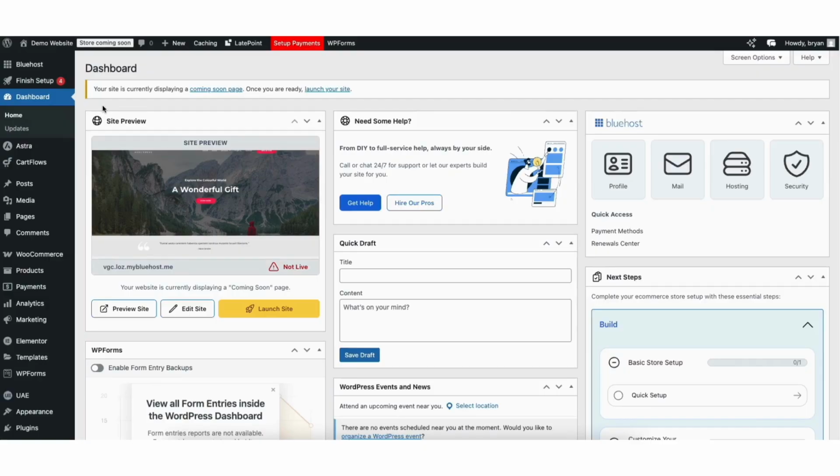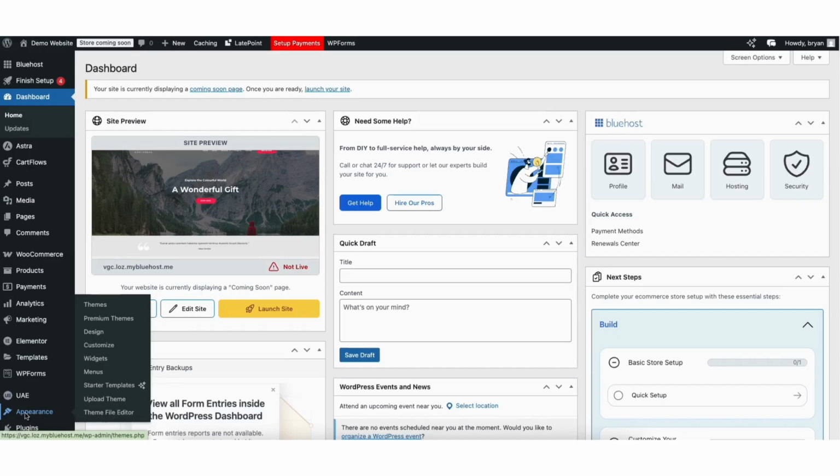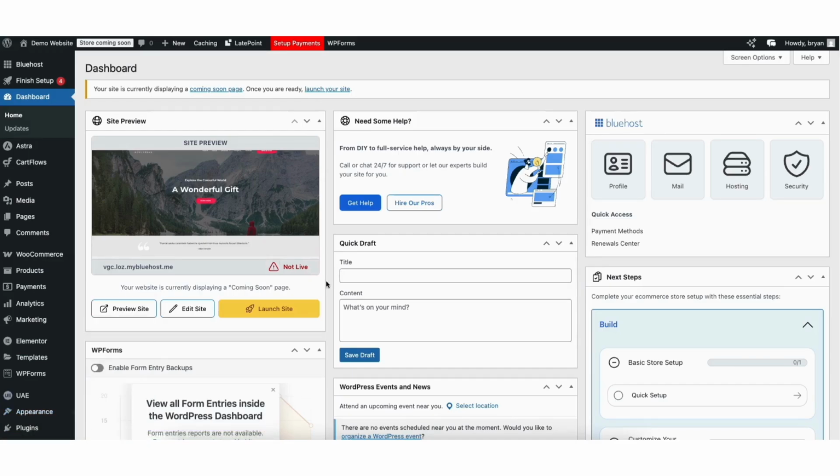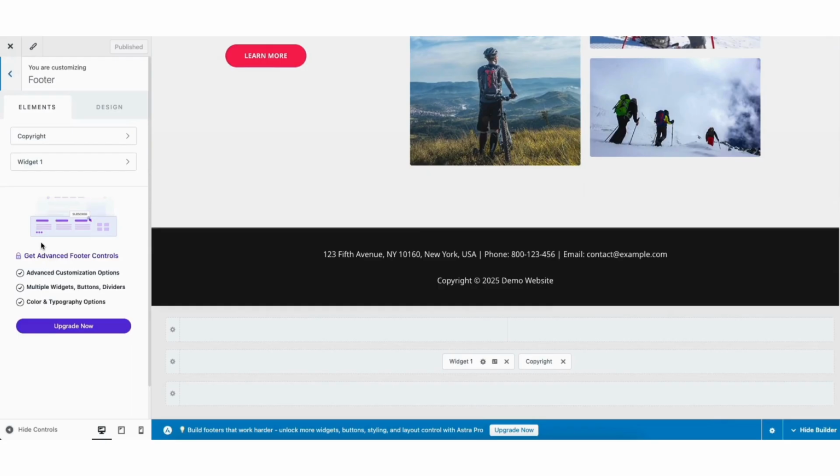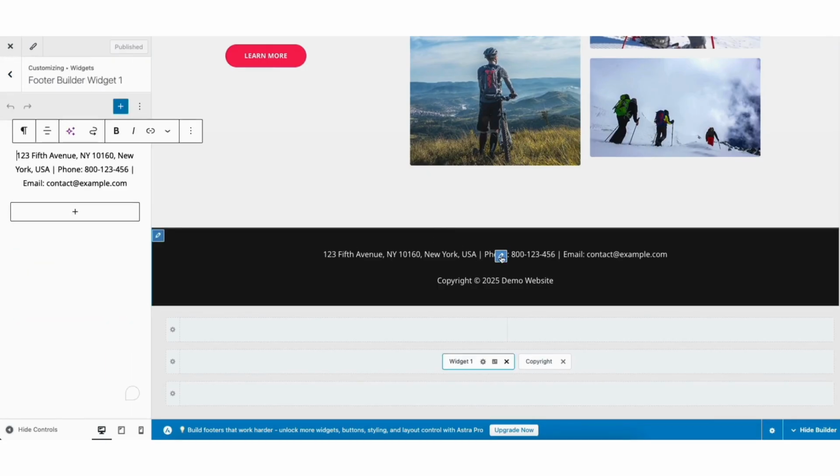From the WordPress dashboard, hover over the Appearance tab in the left side menu and click Customize. It'll take you to the Customize page. To edit the footer, click Footer. You can then click an area in the footer where you see the pencil icon to start making edits to that section over on the left side.